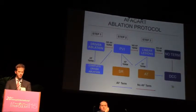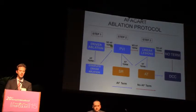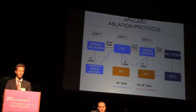This is the ablation protocol. The first step consists of the driver ablation, as I showed you just before. If atrial fibrillation terminated during this step, we always completed the driver ablation during sinus rhythm, so something purely anatomical. And in any case, we also complete PV isolation if necessary. The second step, if AF did not terminate, was PV isolation completion. The third step was linear lesions at the mitral isthmus, at the roof, and at the CTI. And if there was no termination, we performed a DC shock. If there was termination to atrial tachycardia, we decided to recommend not to change the atrial tachycardia, but to perform a DC shock.